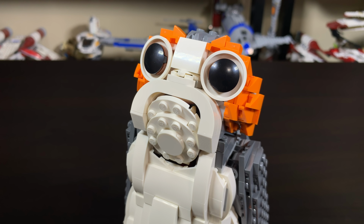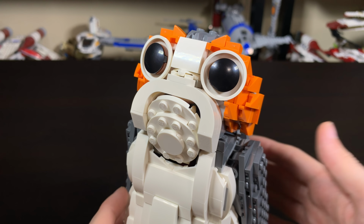For the Porg itself, we're going to work our way from the top down. Of course, we have some giant black eyes on this guy, and I think that works really well, because if you remember in the movie, he just has these cute giant eyes that you look at and they have this loving, just very innocent look, I think is the best way to put it. And I think this does a decent job of capturing that look.